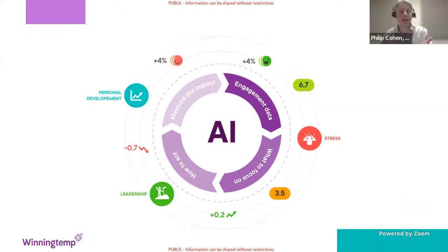But the story doesn't stop there. In fact, we start back at the top of the circle again at 12 o'clock. We start all over again because we want to measure the impact of those initiatives on the temperature, on the engagement of the team or the business.